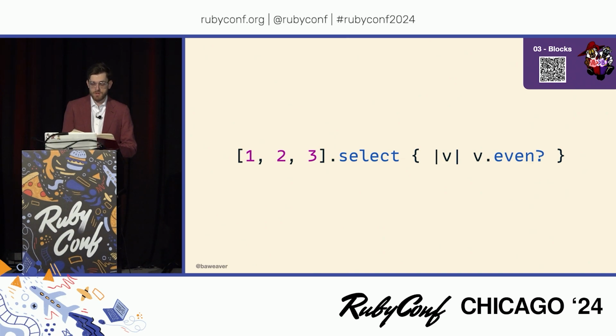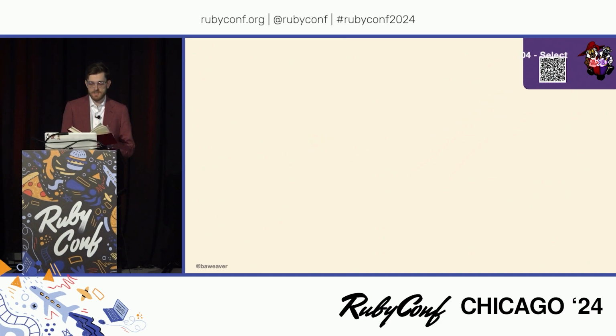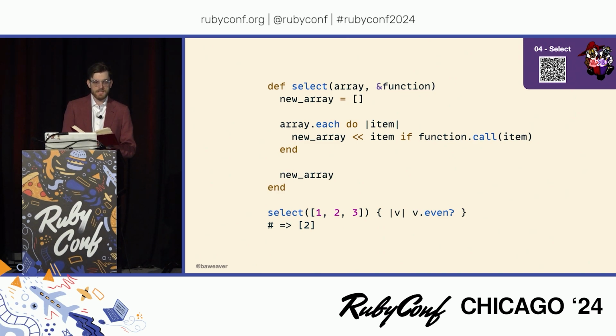Block functions are actually procs under the hood as well, showing us that the second type of function is indeed used. In this case, they allow us to select out only the even numbers of a list. Now, if we wanted to make our own method, which takes in a block function like select, we could do something very much like this. But we'll go ahead and step through that as well.